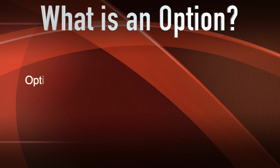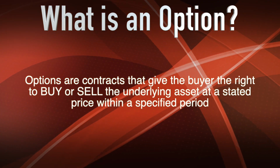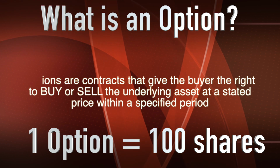All right, let's start off from the beginning. What an option is. An option is an obligation or potential obligation, otherwise known as a contract. Think of it as a contract. One option contract equals 100 shares of the underlying stock, which could be an individual stock or even an ETF. An option contract is between a buyer and a seller. It's much like individual stock trading. There's buyers on one side and sellers on the other.